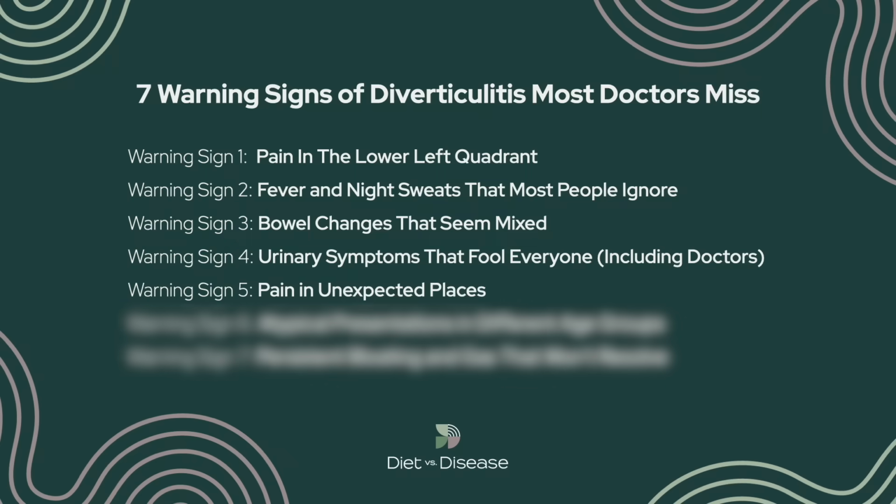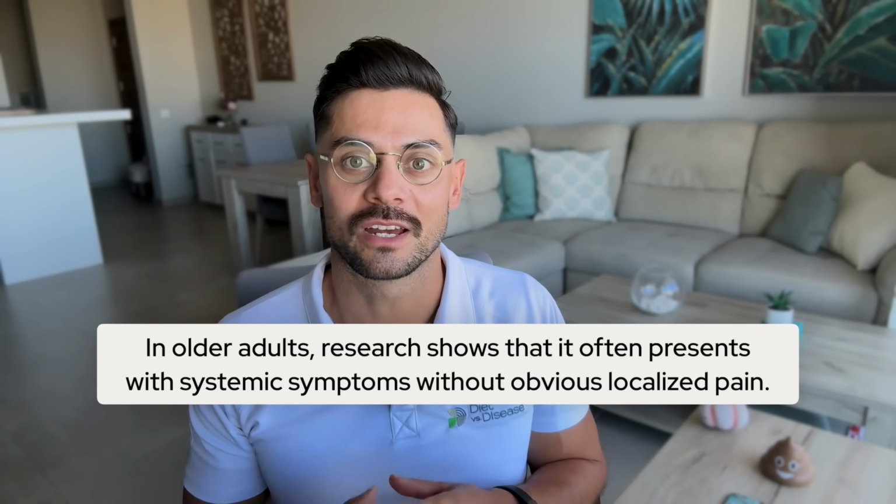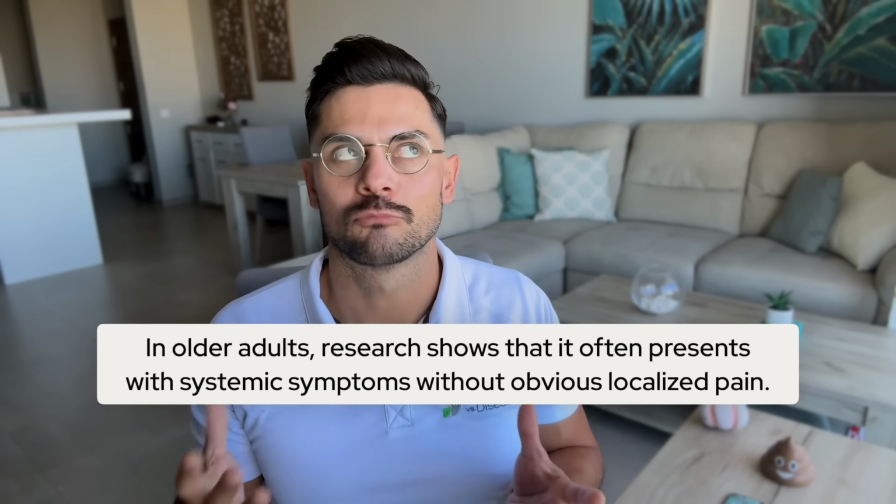Warning sign number 6, atypical presentations in different age groups. Diverticulitis doesn't always present the same way across different age groups. In older adults, research shows that it often presents with systemic symptoms without obvious localized pain.